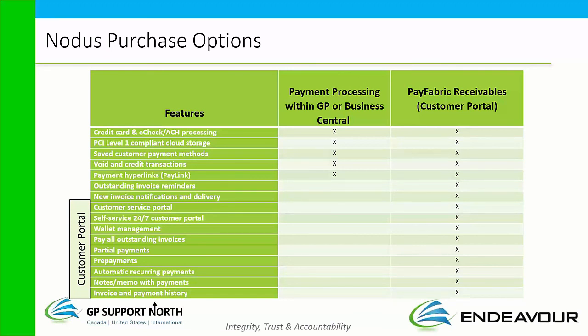So look at these as two separate buying options. If you want to start using payment processing inside of the accounting system, you can do that. Or you can introduce a portal which will include everything inside of an ERP system, but will give you other options as well, such as a self-service customer payment portal that has a lot of benefits and features that come along with it, along with a 24/7 customer portal, wallet management, and payment reminders according to aging buckets. We have all that automated in there as well. And again, please reach out to your representative at Endeavour to get more information on the licensing part of this, but this is just to explain what your two buying options are.